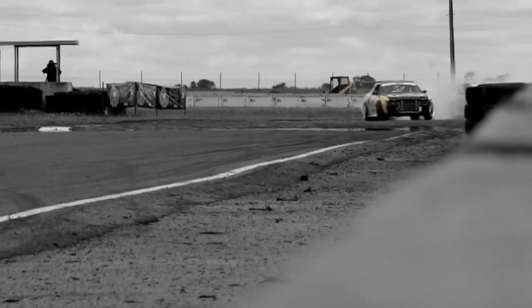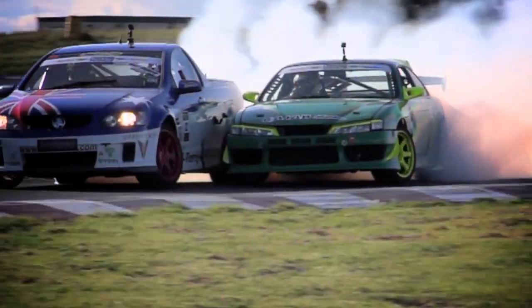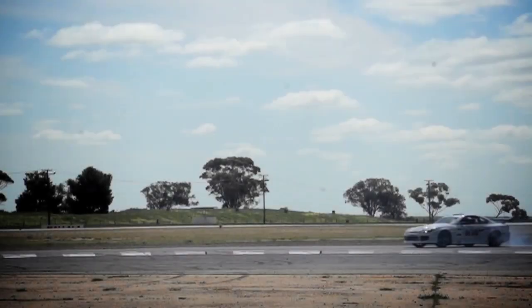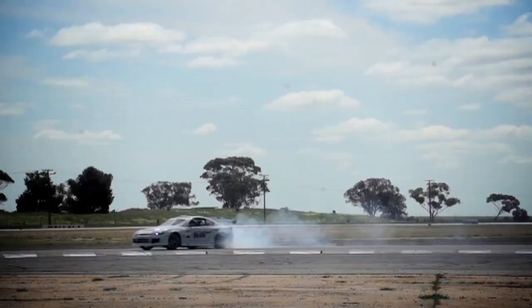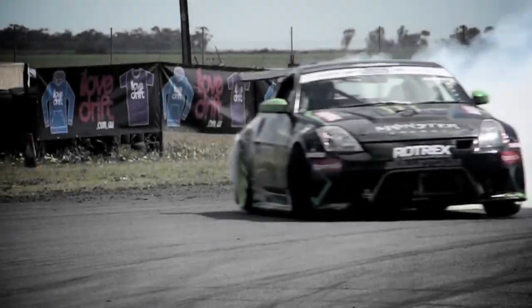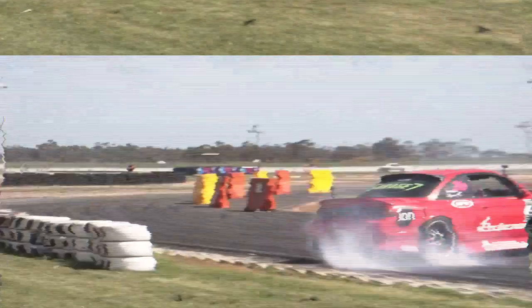I was pretty happy with the track, to be honest. Yeah, it's pretty awesome actually. The new layout, it's unbelievable. Yeah, it's an absolutely phenomenal track. Really awesome track. I'm enjoying it. Oh, the new course is wicked. They're definitely pushing the drivers to do what they're not comfortable with.